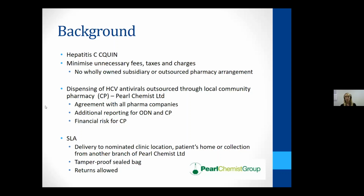Now, pharmacies also can't access NHS contract prices, which is an issue. As we all know, these medicines are extremely expensive, with list price for a course of some of the treatments costing around £40,000. We obviously didn't want the community pharmacies to have to pay this, but initially they would have to pay and wait for rebates.